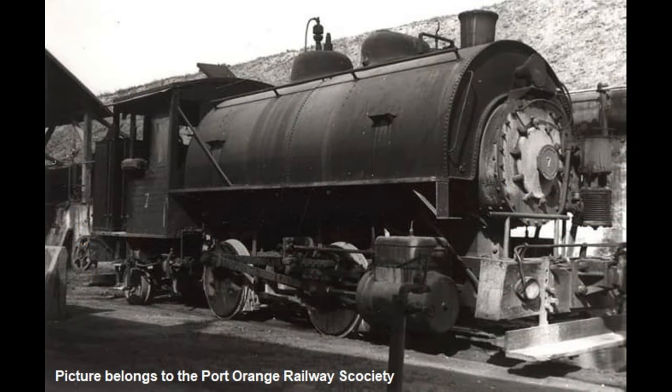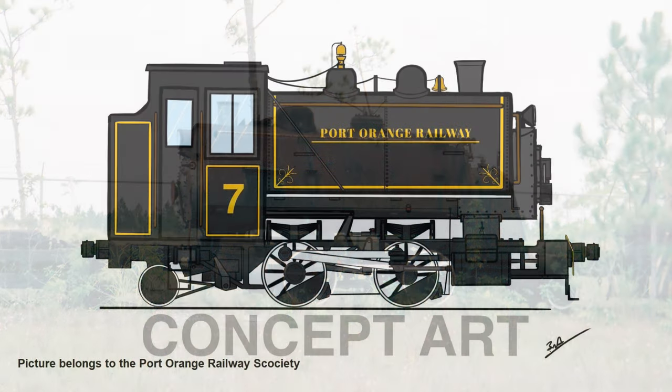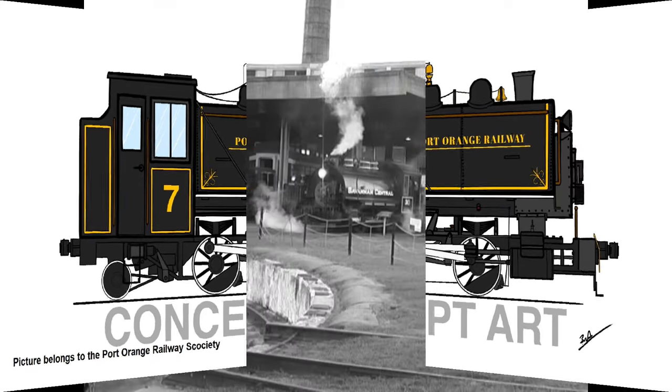In this video, I am going to talk about Coronet Phosphate 042T number 7. A fundraiser is underway to purchase and bring this locomotive home to Florida and restore it to operation. The group hopes to truck the locomotive around the country to different railroads to operate in the future, to be a traveling ambassador for the city of Port Orange, Florida.